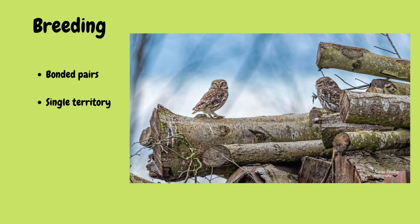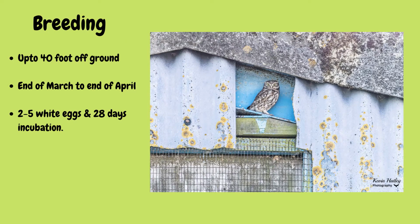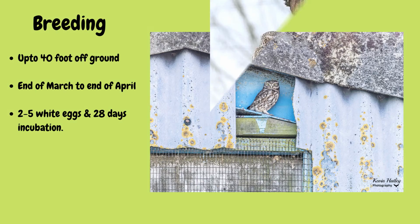Little owls bond or pair together normally for life, in the majority of cases. They occupy a single territory and the habitats that I've described before. When you're looking at the places where they'll nest, you're looking at holes and crevices and things like trees. They'll use nest boxes, rocks, wood piles where I found this pair, and they'll also occupy buildings and burrows. The nest, if it's not in a burrow, can be anything up to about 40 foot off the ground. The mating period is from the end of March to the end of April. Little owls lay between 2 to 5 eggs, which are white in colour, and the incubation period lasts for up to 28 days.